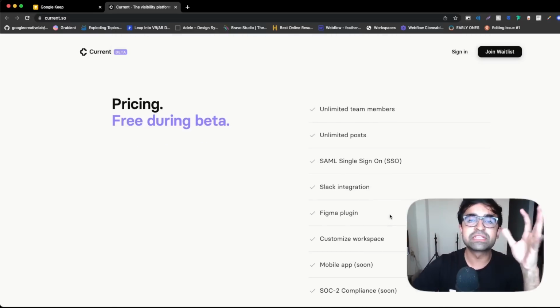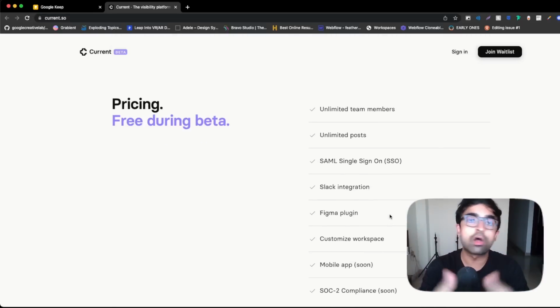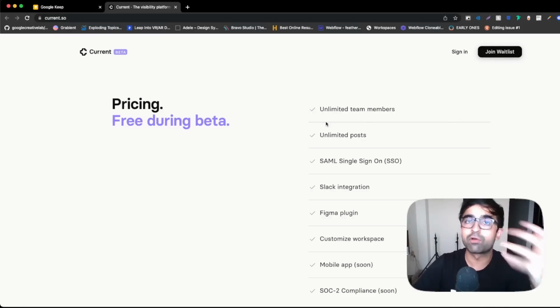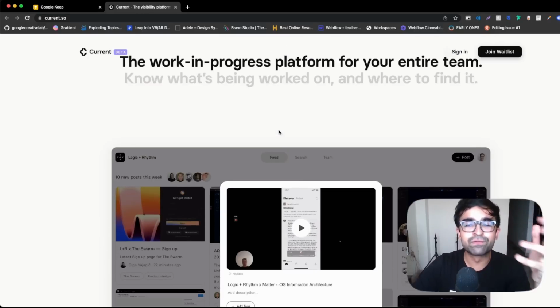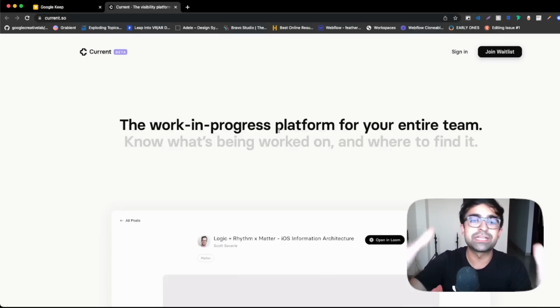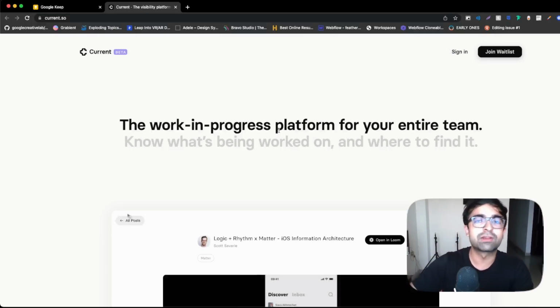And right now, this tool is completely free for all the features while it's in beta. So I say go join the waitlist. I've already gotten my invite, so you'll get your invite in a few weeks as well. A really good tool for finding and storing inspiration. I, as a YouTuber, will also get a lot of help with this.